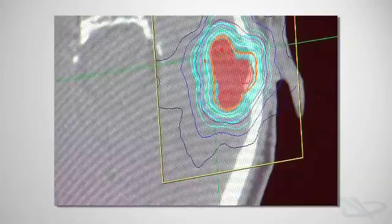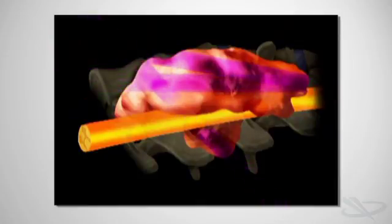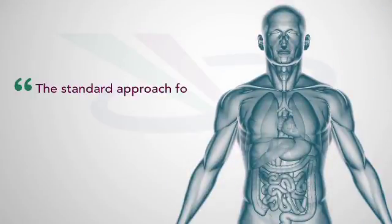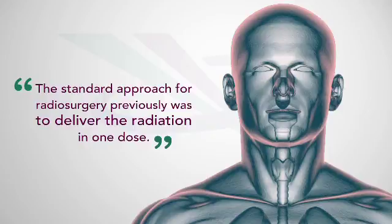It can be easily fractionated, so we can deliver doses over an extended period of time, usually 5 days. So you can get a little bit of a higher dose of radiation in over a longer period of time and minimize toxicity. Whereas the standard approach for radiosurgery previously was to deliver the radiation in one dose. That's riskier for the radiation-sensitive structures like the optic nerves, and it often really limits the total dose that you can apply to the tumor.